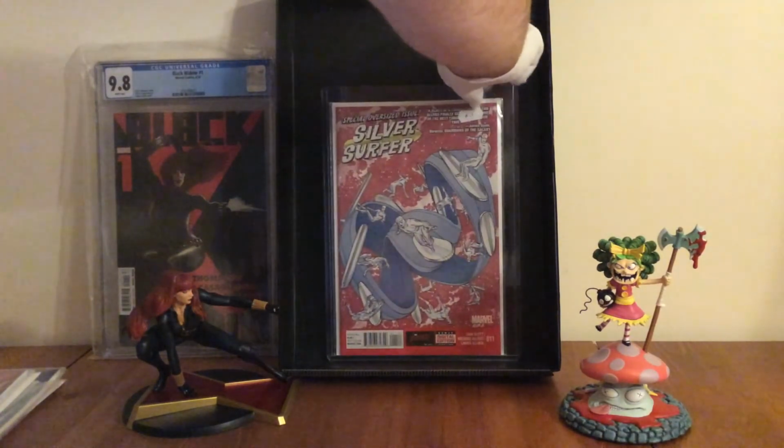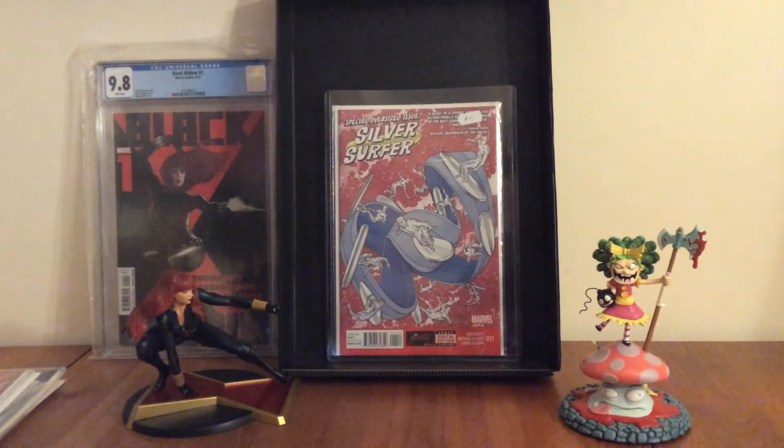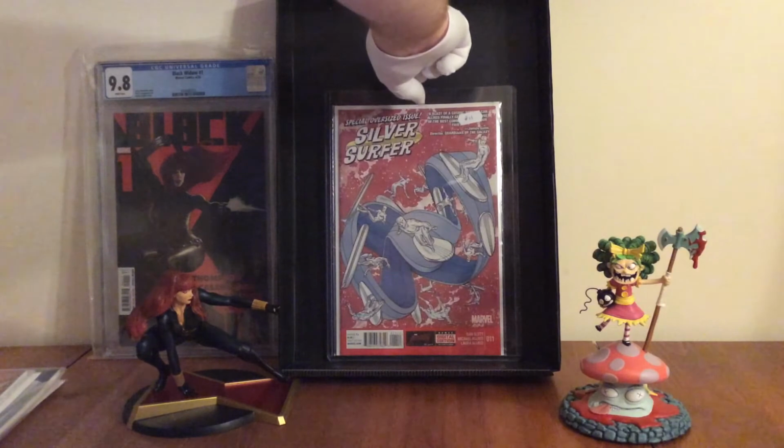Here we have the next one. Here we have Silver Surfer number 11, and it features an Eisner Award winning story. This book won an Eisner Award for Best Single Issue One Shot in 2016 for a story called Never After. It was written by Dan Slott and has art by Michael and Laura Allred. This book also features the first appearance of Euphoria, so it's also a key book. Very, very nice indeed, really cool book.